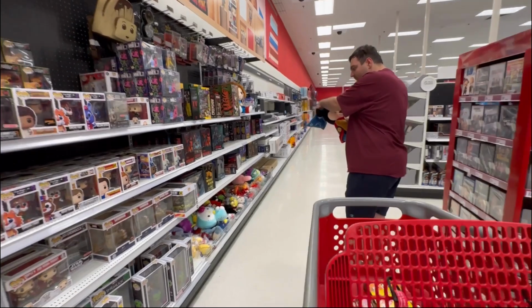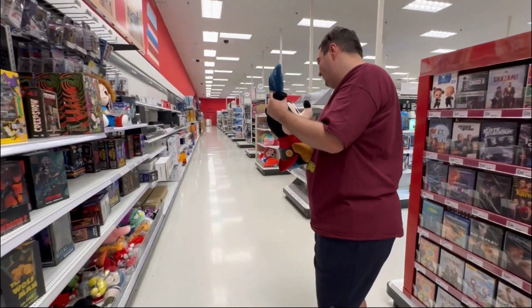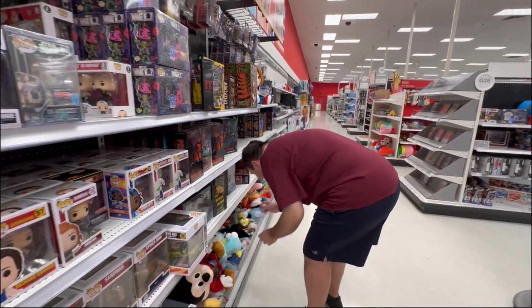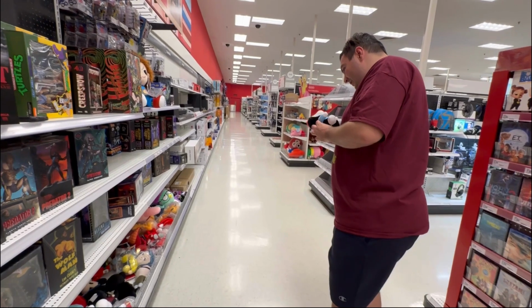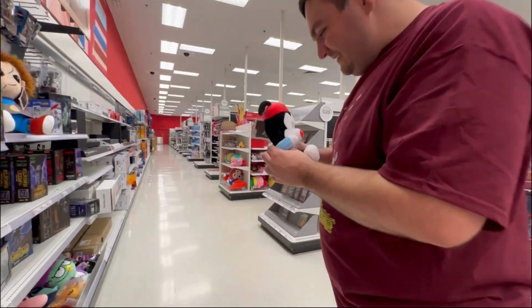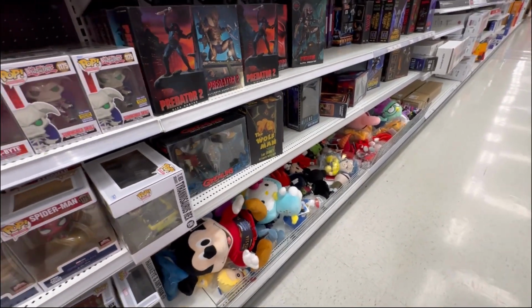Oh, it's Sorcerer Mickey. His hat tips over. Doesn't want to stay on, does it? I think his head's too big for it. Isn't that an Animaniac? Yep. Wacko Warners. They have all the fun plushies over here, don't they?